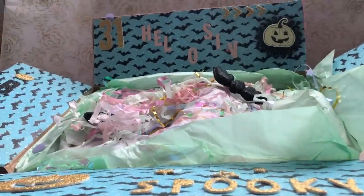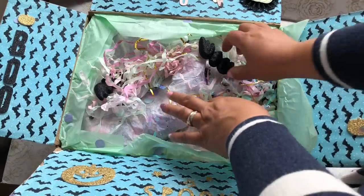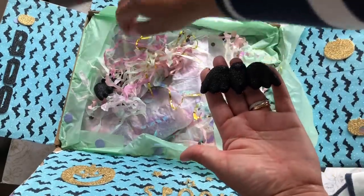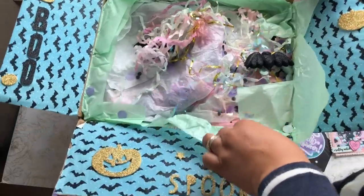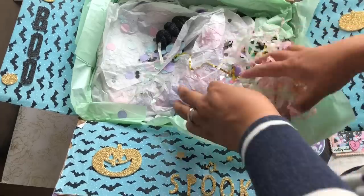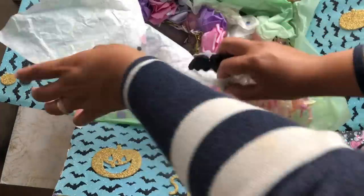Okay, I set my camera down on my tripod, and these are some cute little foamy bats that she included for decoration. I love how everyone has been packaging up their spooky mail, and I will definitely be incorporating all of this confetti mix in my next happy mail.